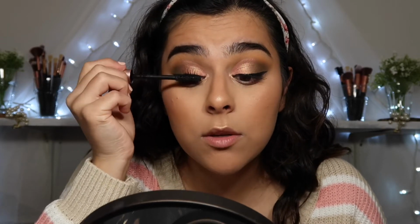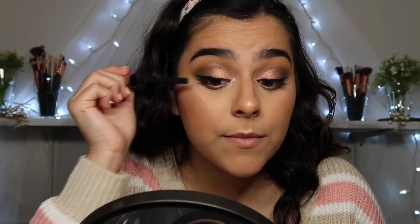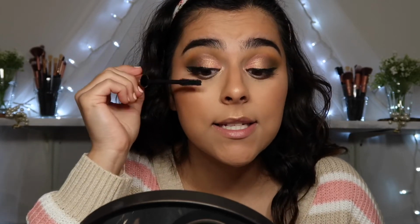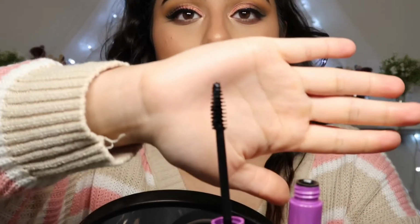I don't think it's giving me the best volume, so I definitely am going to go in with my thickening mascara and try and see what that does. But just for a regular, you know, doing my mascara, it is really, really good. I actually really like it, and it's something that I will definitely be using more often because it's not terrible. It's just I love for something to thicken and lengthen at the same time, but of course not a lot of mascaras do that. So this is what the Almay mascara one looks like.